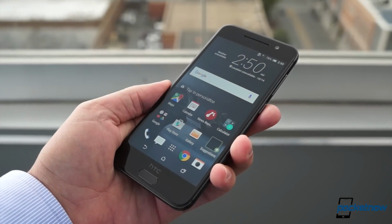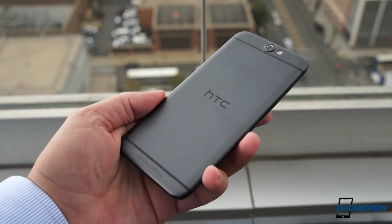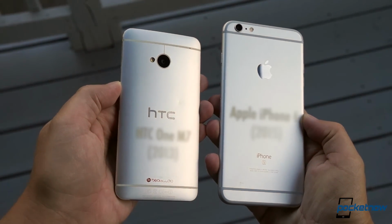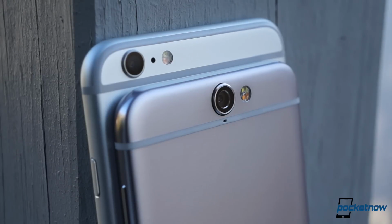Everyone's thinking it, so let's get it right out there. Yeah, this looks an awful lot like Apple's iPhone 6 family of devices, and that's something HTC readily acknowledges. But the way HTC sees it, it's just reclaiming a design legacy it started back in 2013. From HTC's perspective, Apple stole its mojo, not the other way around.